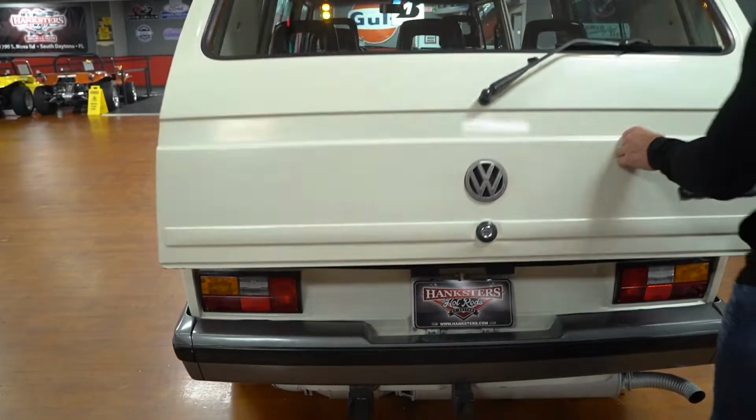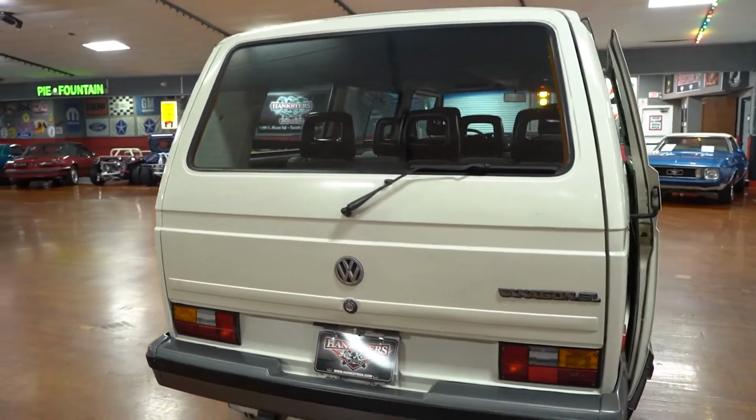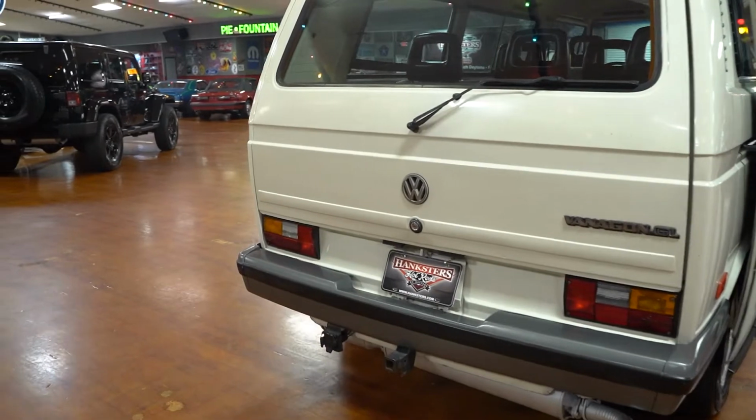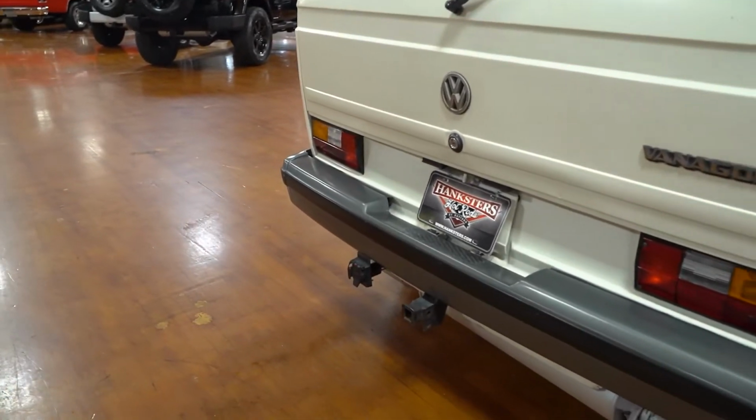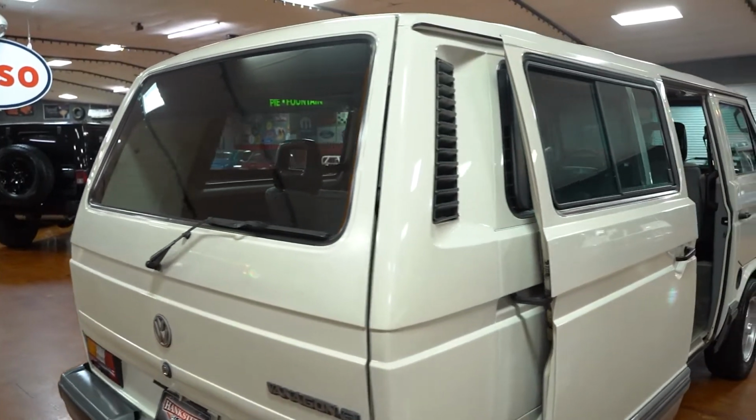Close that up. Again, if you wanted to use it for travel, you certainly could. If you wanted to use it to haul the family around, it's a nice inexpensive vehicle that looks cool, that there's a lot of nostalgia to. All these vans are on the upswing right now.